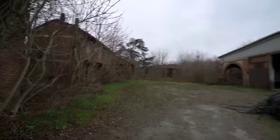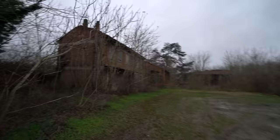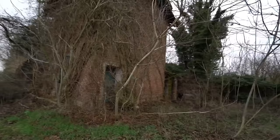Oh. Whoa. Super overgrown. Hey, look. It's like a whole other house back here. I think this is probably like barn stuff, isn't it? Yeah, storage. That's like a little garage. It's weird that he's taped it off.